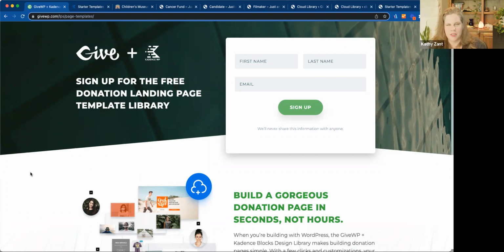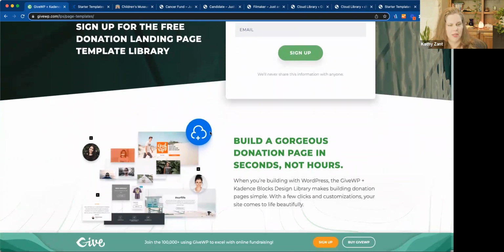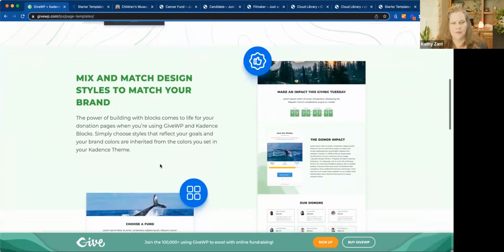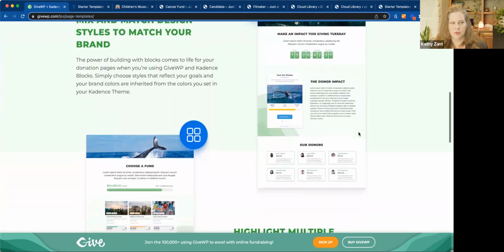This is where it's going to start for any nonprofit that wants to leverage the Give Cloud. We'll send you a connection link and a connection key to connect your website to the Give Cloud so that you can start downloading some of these designs. So you'll have to sign up to get that information emailed to you. Here's the goal: we want you to be able to build a gorgeous donation page in seconds, not hours. These are some of the designs available as we're launching the Give Cloud. We've got countdown blocks, and donor blocks that highlight key donors, so there's that social proof.